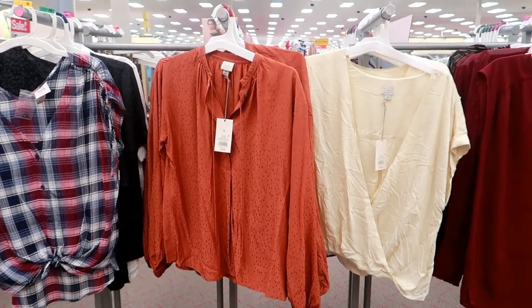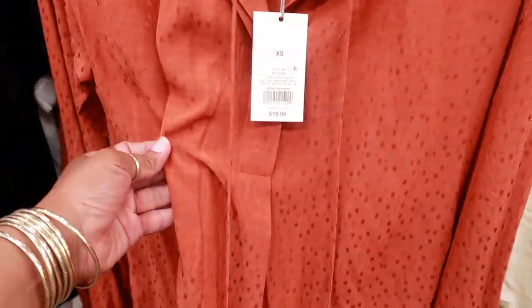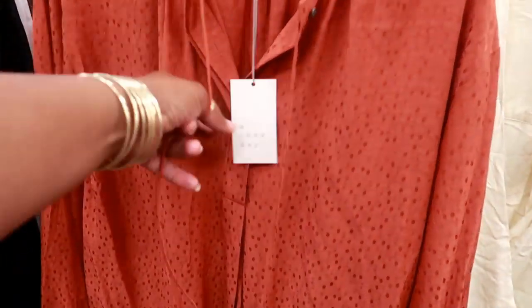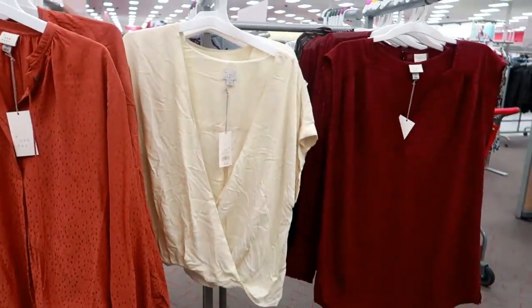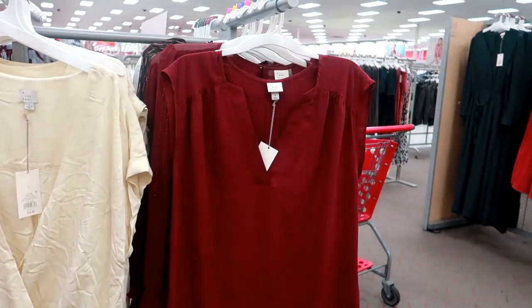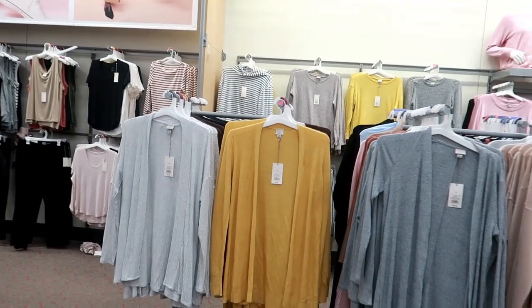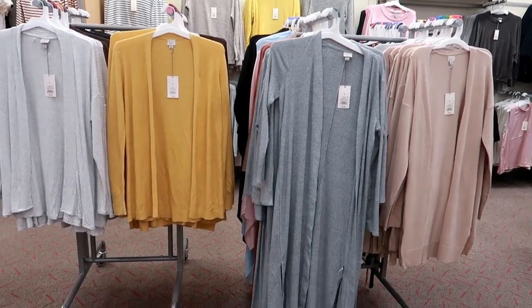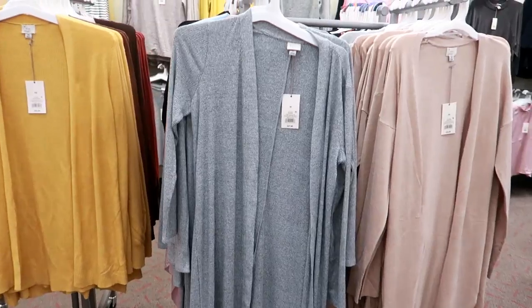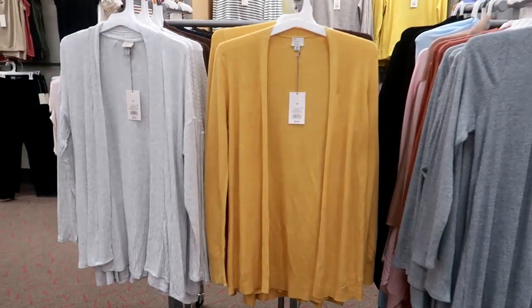Here's some pretty tops for $19.99. This one has like some polka dot design to it. Doesn't button all the way down the front, only halfway. That one has the crisscross, and then you got this one with no sleeves. Different lengths of cardigans. The long one is $27. This one on the end is $24, and these are $22.